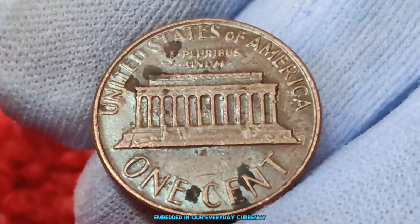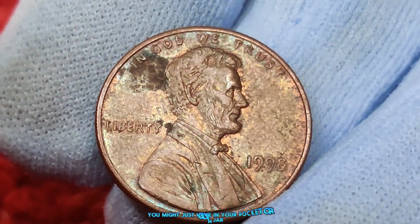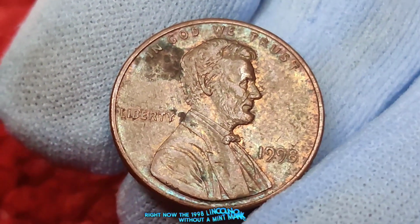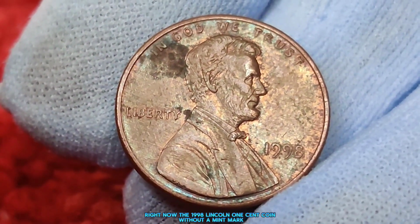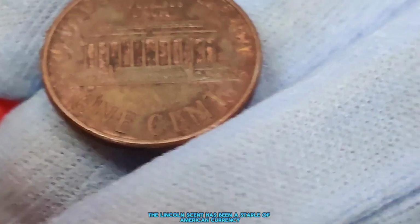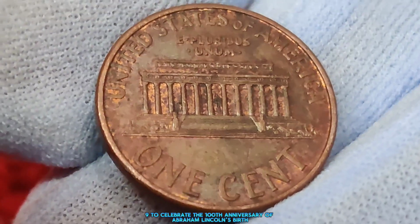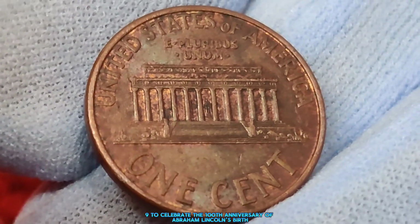in our everyday currency. Next up, diving into the value of a specific coin you might just have in your pocket or coin jar right now, the 1998 Lincoln 1-cent coin without a mint mark in circulated condition. Now, the Lincoln cent has been a staple of American currency since its introduction in 1909 to celebrate the 100th anniversary of Abraham Lincoln's birth.